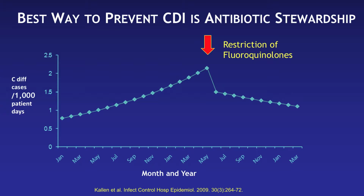So what's the best way to prevent C. diff? The best way to prevent C. diff infection is preventing the infection from even taking place by using antibiotic stewardship. That means ensuring patients are only getting antibiotics when they truly need them. As you all may know, in the last year, antibiotic stewardship programs have become mandated by the Centers for Medicare and Medicaid because they are proven ways to improve patient care and are sorely needed in the nursing facility arena.